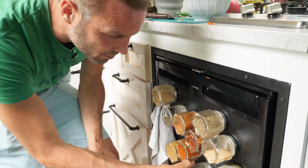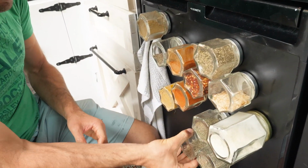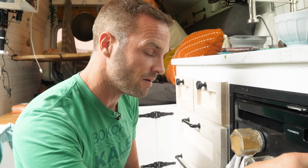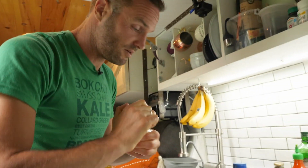And we go with something herby, will we? Dill. I hate dill. Rosemary. Thyme. Oh, lovely. Oregano. Basil. Let's go with a bit of basil, will we? Should be a bit different.